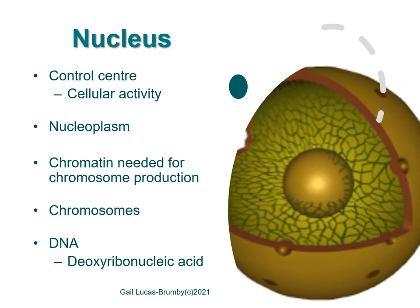The nucleus is the control center of the cell. It's the head office. It's full of protoplasm, but the protoplasm here is called nucleoplasm because it's within the nucleus. This is where we have chromosomes. Chromosomes are made up of strands of DNA. DNA stands for deoxyribonucleic acid. So say that after me, deoxyribonucleic acid.